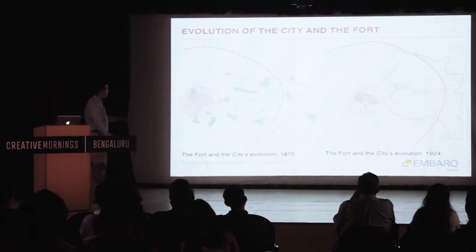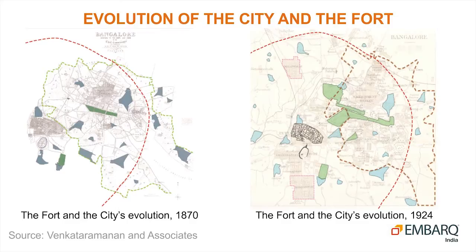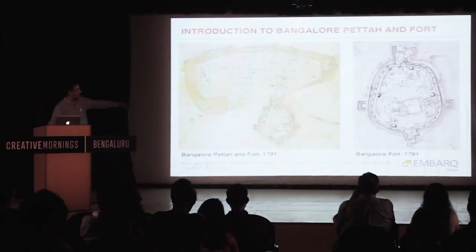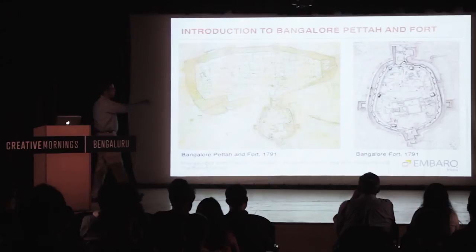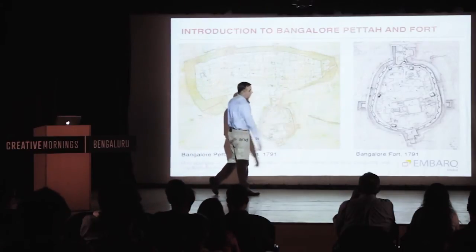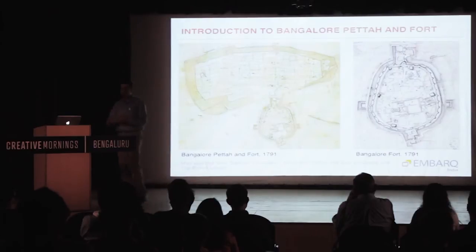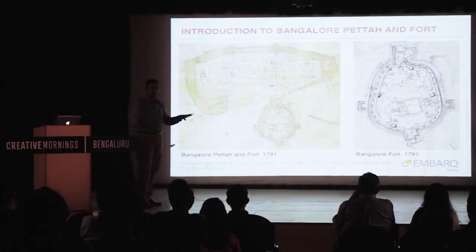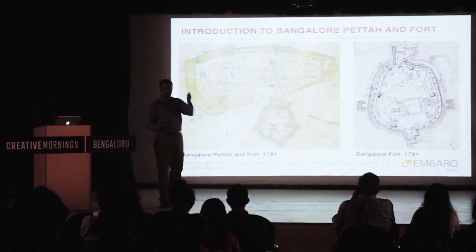So what you see here is, I'm trying to take you through the evolution of the city from 1870 through 1924. You start to see what the city was. So if you go back to the previous slide, you will see that was a fort, right? It had basically two gates. The entry to the north is called the Delhi Gate because it is oriented towards Delhi. What you see here in the south is called the Mysore Gate because it is oriented towards Mysore. But you don't see Mysore Gate today because Mysore Gate is where City Institute sits currently. The gate's gone. But the name still is there. If you go see the City Institute wall, it says Old South Gate Road. The road name is there.